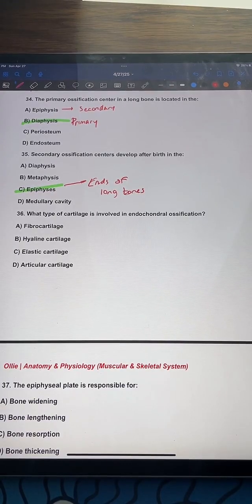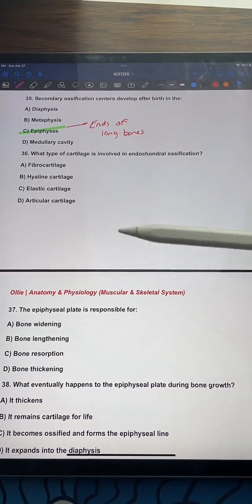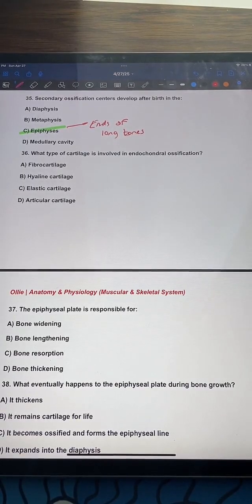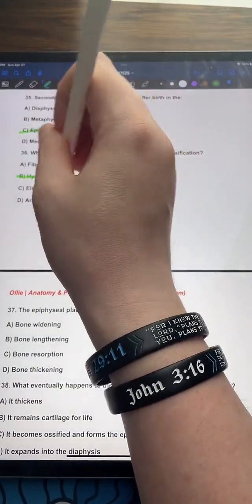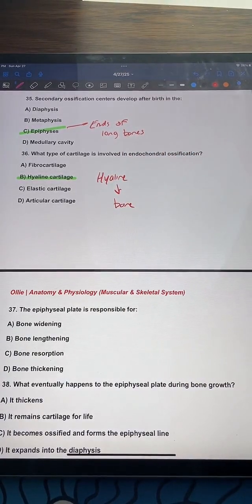Number 36, which type of cartilage is involved in endochondral ossification? We talked about the cartilage being what is replaced by bone in endochondral ossification, but what particular type of cartilage are we replacing? Awesome. It is B. It is hyaline cartilage. So hyaline cartilage is what is replaced with bone. Hyaline cartilage is a type of tissue that is involved in this process by which bones are formed.